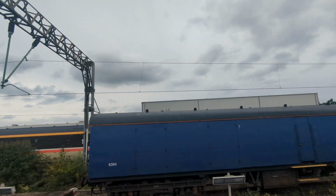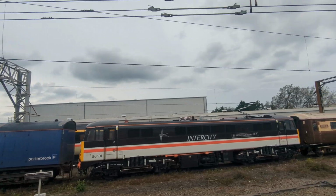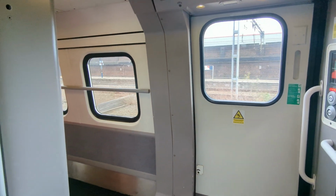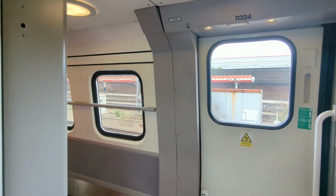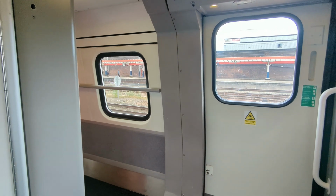The seats themselves are pleasantly comfortable and far better than the Class 150s that you could find on this route sometimes, and the staff were very nice and kind. The overall journey and ride quality was pleasant, and the scenery outside was also lovely. Overall, I found my journey to be very, very pleasant.